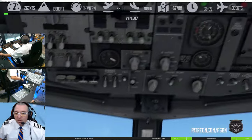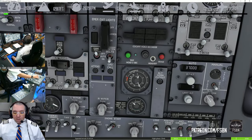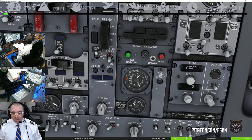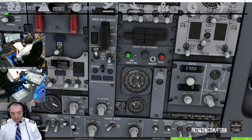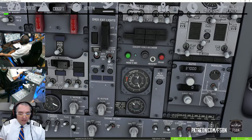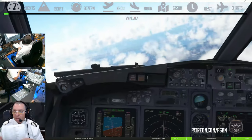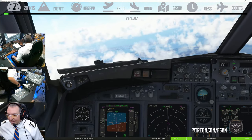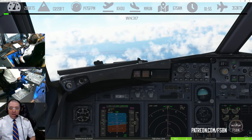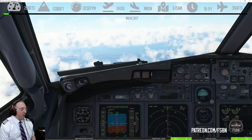Okay, pressurization. Looking good. I'm going to go ahead and turn off the engine start switches. We don't need those on right now. Start switches are off. APU is off. And climb is complete. I'm just going to look at the packs. Good. Bleeds are good again. Climb check is complete. That's it. Nice climb. Love it. Let's go ahead and turn off some of those for you.